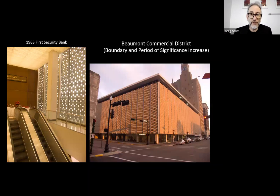But one of the other things that happened in the course of doing this work was that we wanted to consider the significance of the 1963 First Security Bank, which was only about 40 some years old at the time of the amendment. And so since we weren't going to extend the period of significance all the way to '63 to include it, we made a case for individual significance of this building and added a period of significance just for this building.